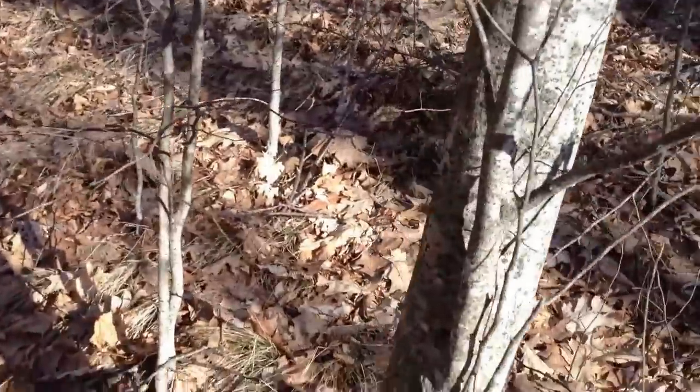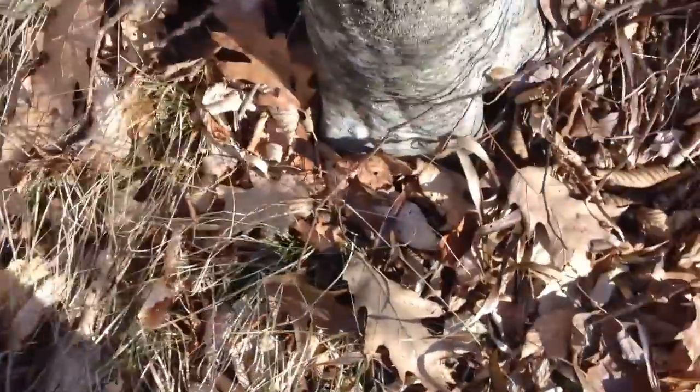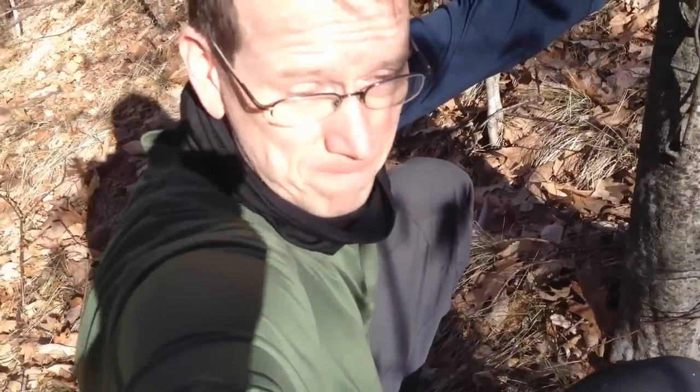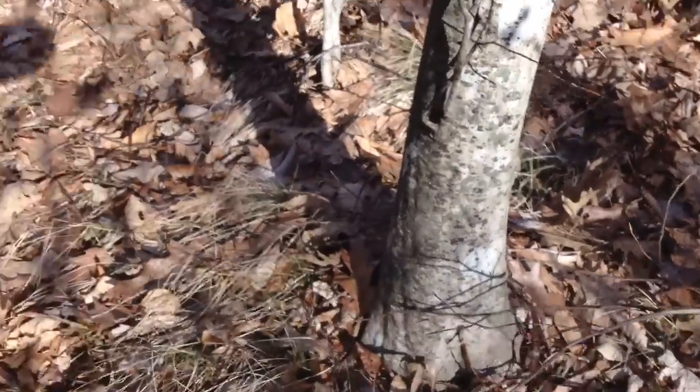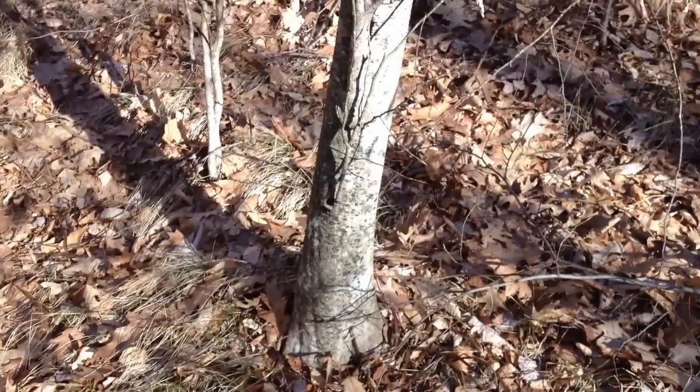So what we do next is I'm going to stand by this tree and wrap my arms around the tree, and I'm going to put my feet at the base of the tree like this, and I'm just going to assume a squatting position, which places my working parts right over the target area. So there you go. There's your backcountry bathroom.